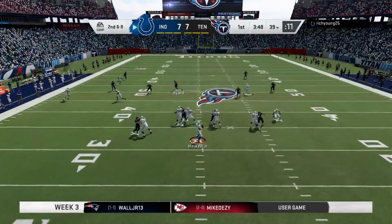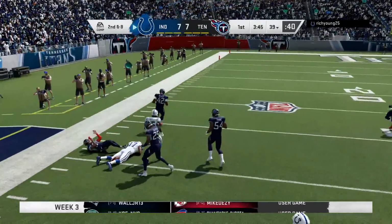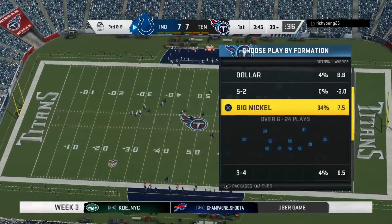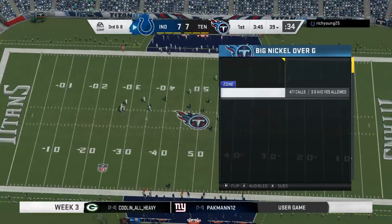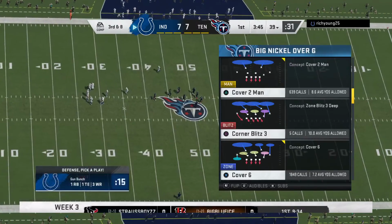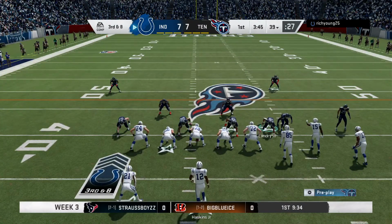From the 39, Haskins. And that'll be incomplete. Good protection that time, and they couldn't hook up on the long one. Now it's third down. It's a lot of contact going on there, and in the end, unable to keep two hands on the football and bring it into his body. Everything looked pretty good until the finish.